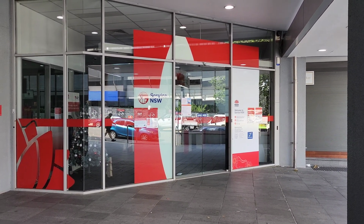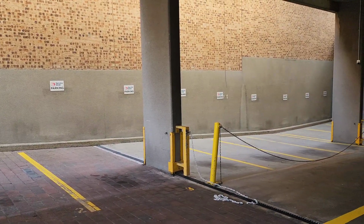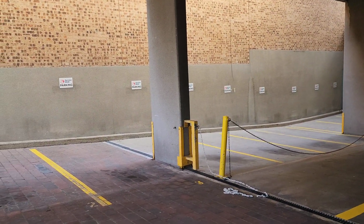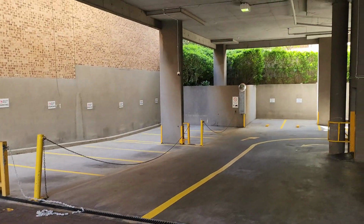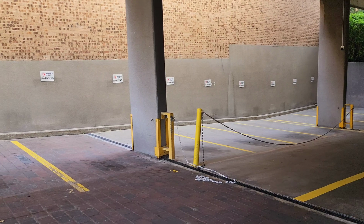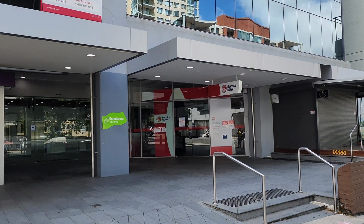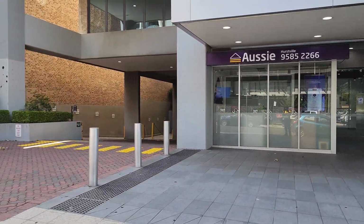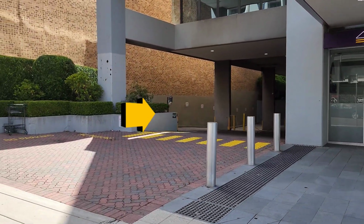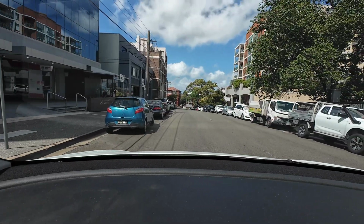So let's go on the driving test. So guys, this is the parking space for Service NSW. If you are appearing for the driving test, you need to park here. It is in the basement. So see, this is the Service NSW Center at Hurstville, and you need to park on that side. Starting now the driving test.